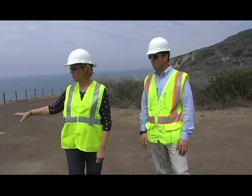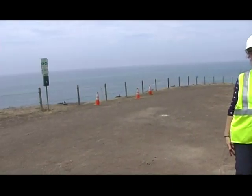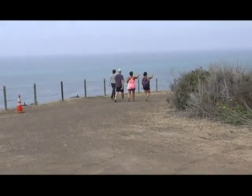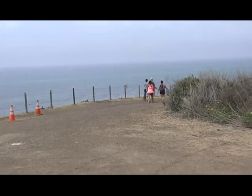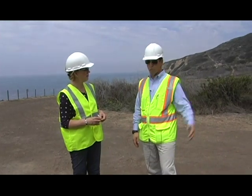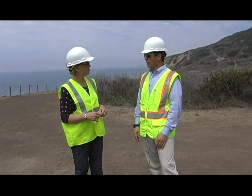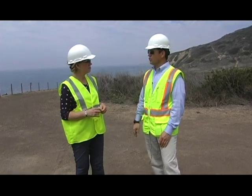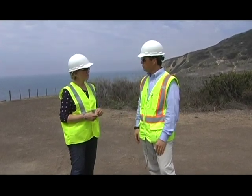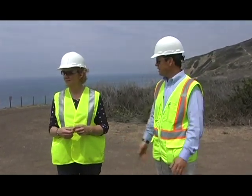So here we are, getting down toward the bluff top, and we just saw some hikers walk by. One of the things the city has done is to maintain access for the trails. What did you say, Andy, about when this drill has to come in closer in a couple of weeks? That's right. When we finish the hole all the way down to the bottom, we'll move the crane a little bit closer to the edge of the bluff so we can do the work on the outlet structure. Then we'll create a little detour around the crane for the path, but we'll keep it open so people will be able to use it every day of the week, and it will be maintained.